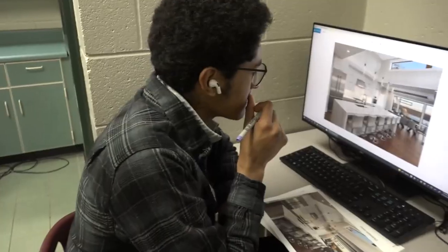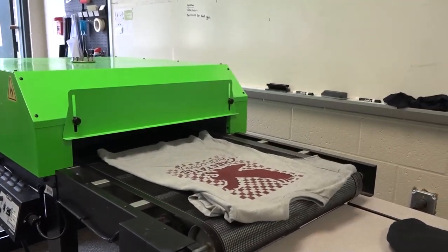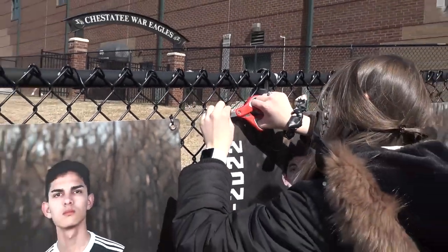Graphic design class at Chestatee High School offers three levels of classes. We start with introduction to graphic design, then you take graphic design and production, and then you take advanced graphic design. Each of those classes include learning how to use the computer, gaining graphic design skills, but then also production skills in making products like t-shirts and cups and plaques, printing banners, all different things like that.